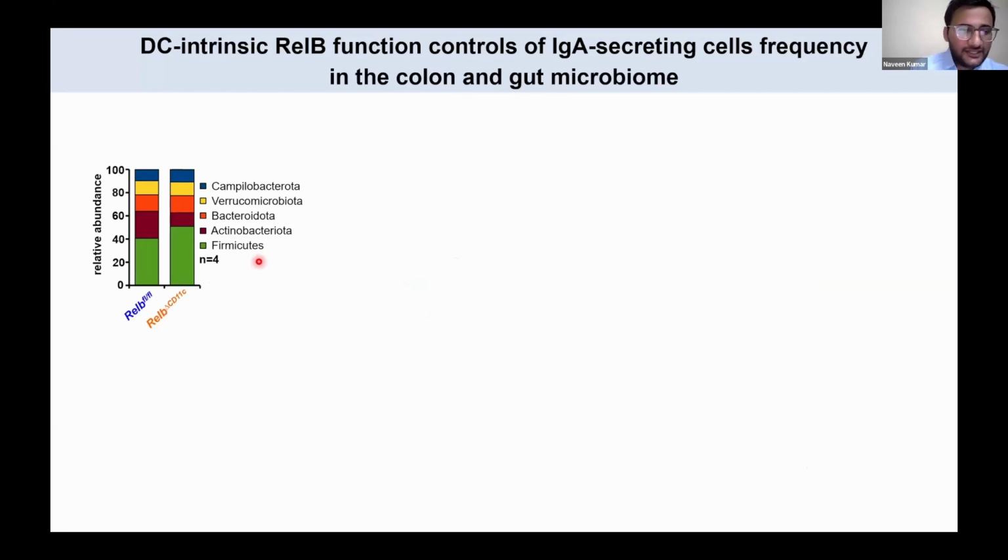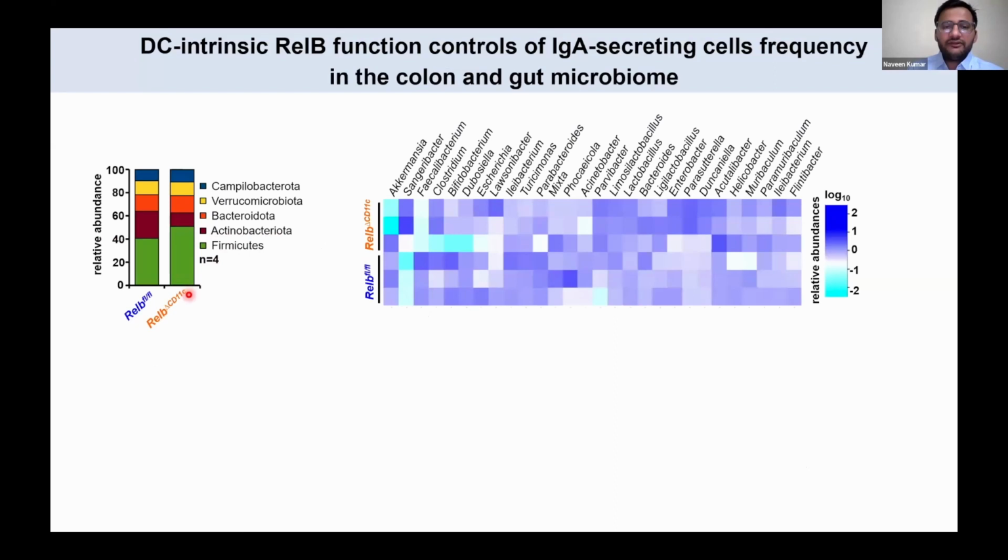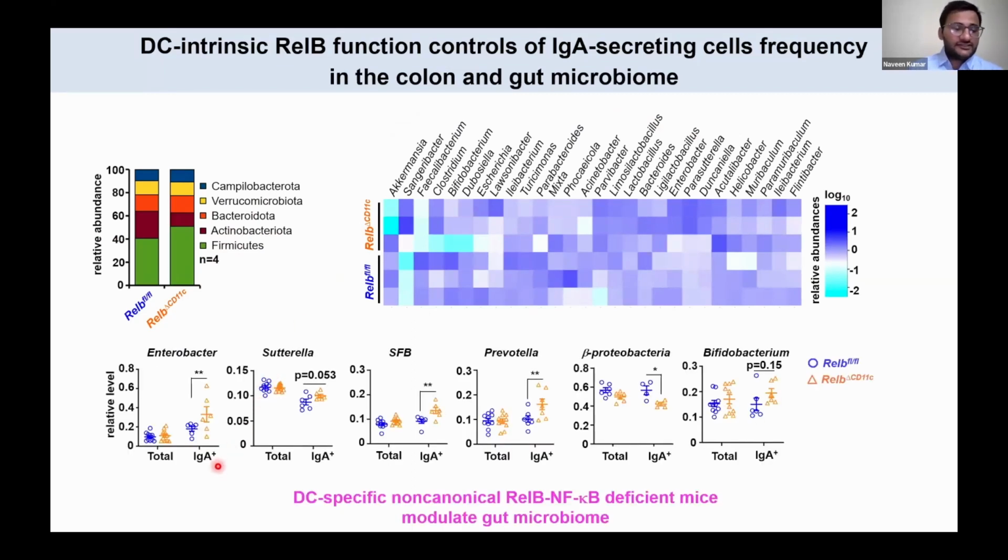On some basic analysis, we found that Firmicutes, a gut beneficial bacterial phylum, were increased while another gut bacterial phylum, Actinobacteria, was decreased in the knockout. When we did some further analysis, we could not see any significant difference among various bacterial genera in the knockout compared to wild type. But to our surprise, when we purified the IgA-coated fraction of the fecal gut microbiome, we could see that some of the bacterial genera were altered in the knockout as compared to the wild type.